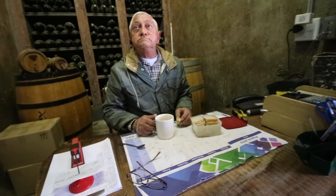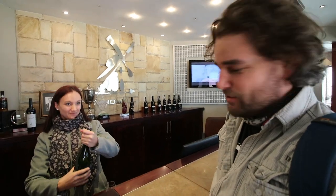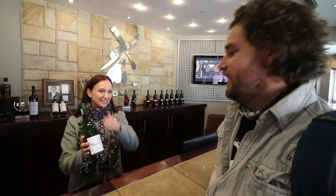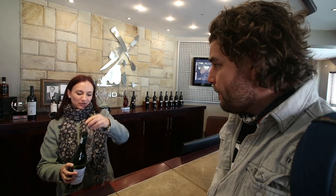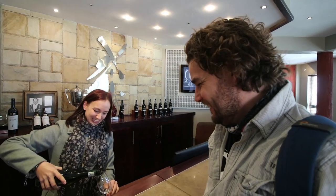What's the most popular wine that gets sold here? Chenin Blanc. So we're getting to hear about the Windmill Chenin, right? Windmill Chenin Blanc, yes, 2019. We recently won the award for the best Chenin in the Cape area. I'm in good hands. This one is really good.